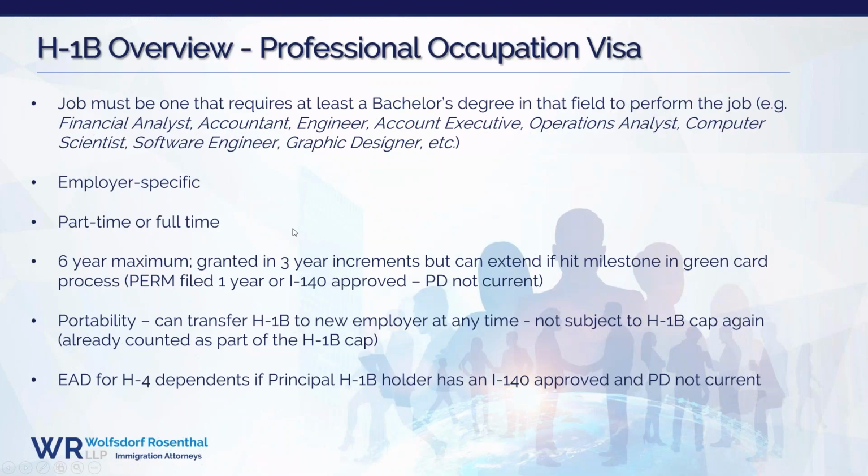So let's get started. The basics of an H-1B, I think many of you know that it's a professional work visa. And the requirement is simply, well, not simply, but the individual has to have a degree or its equivalent, and the position itself has to require a degree. We give some examples of job titles or job descriptions that we've seen for H-1B and that we've handled. The other important thing to note is it is employer specific.